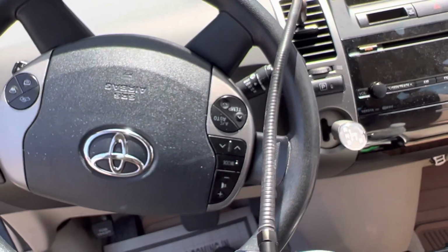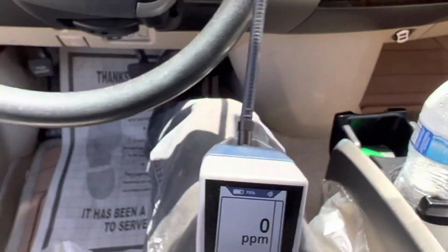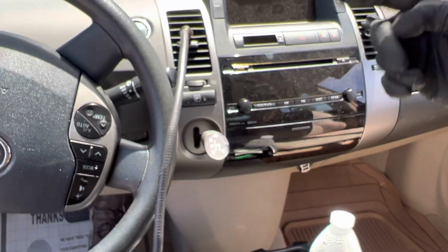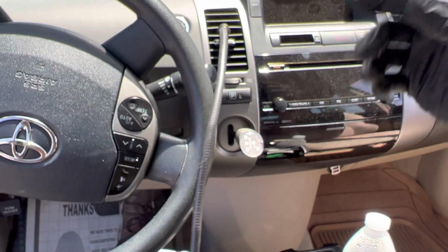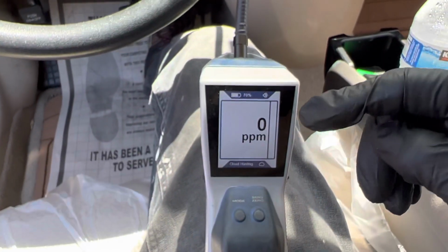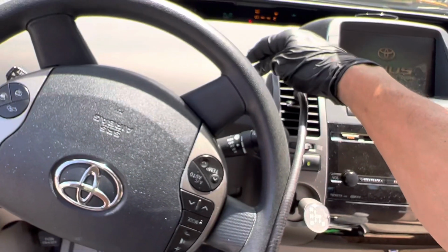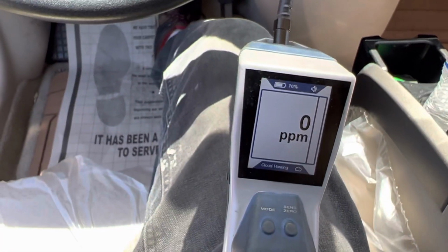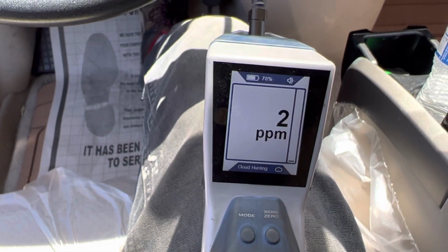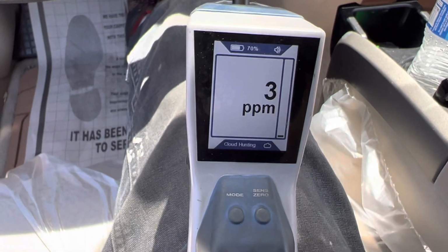So let's go right here, and I'm gonna turn on the power a little bit just to cycle the fan, to start the fan rotating, but then turn it immediately off because I don't want the fan to dilute out. Let's see if there's refrigerant trapped down in there. So I cycle it on, cycle it off, and there we go. Bada bing, bada boom, we got refrigerant under the dash.